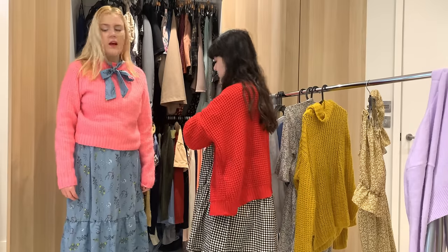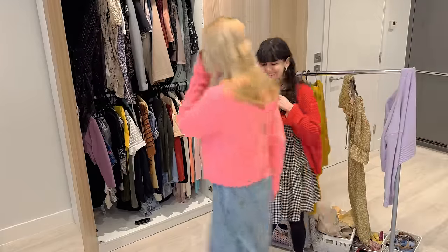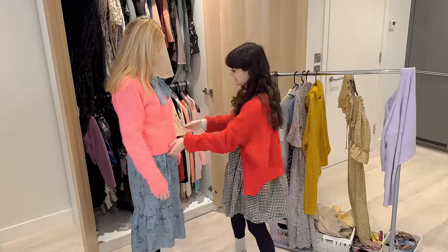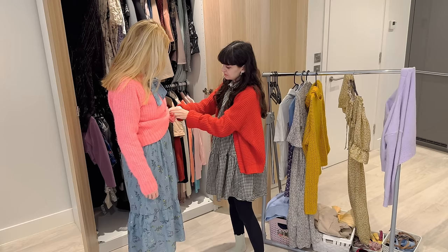Do you have a hair tie? Do you somewhere? Bit weird, but I do this with knitwear quite a bit. Just give it a little tie like this.